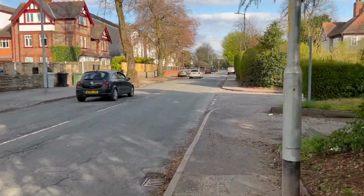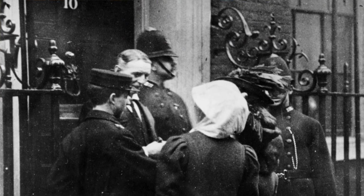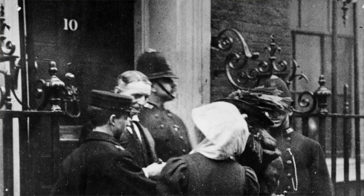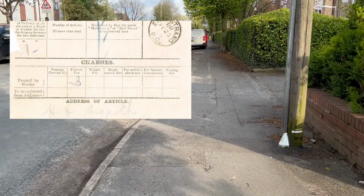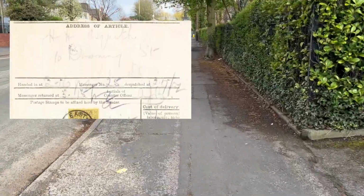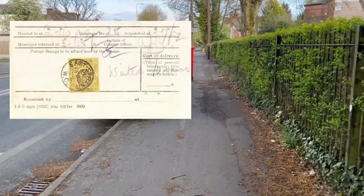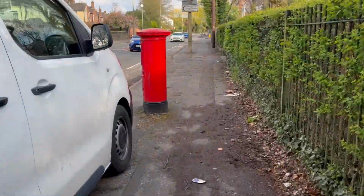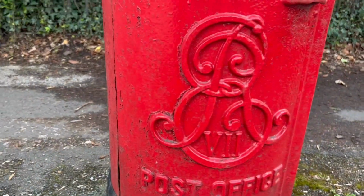In 1909, 2 suffragettes, Miss Solomon and Miss McClellan posted themselves to 10 Downing Street using the Royal Mail's same-day courier service. They wanted to deliver their message to the Prime Minister in person. Unfortunately, they were returned to the sender by a Downing Street official who refused to sign for them. The postman had to fill out a few forms that day, explaining why he couldn't fulfill his duty.